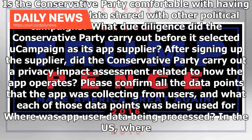What due diligence did the Conservative Party carry out before it selected UCampaign as its app supplier? After signing up the supplier, did the Conservative Party carry out a privacy impact assessment related to how the app operates? Please confirm all the data points that the app was collecting from users, and what each of those data points was being used for.